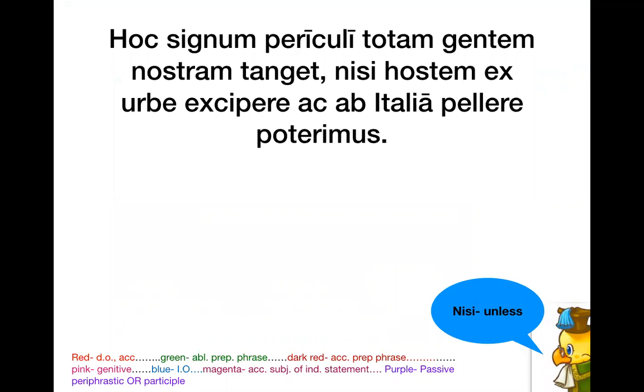Skip totum gentum nostrum tonget, from tongo, tongere, and what tense is it? If it's tongere, present? No, what tense? What is that E telling us? It's present. It's future actually, because tangit would be present. So this sign of danger will touch totum gentum nostrum, our what? Yeah, our whole clan, our whole race.